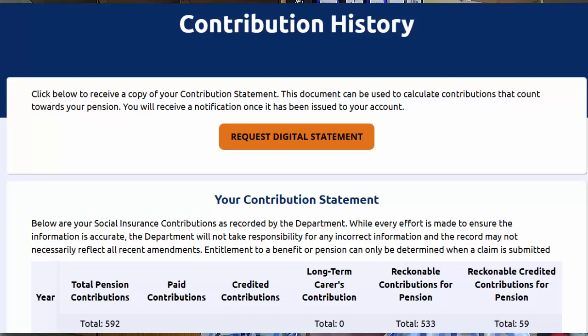Establish PRSI record by phone. Call 00353 1471 5898 on Monday to Friday from 9 a.m. to 5 p.m. Select option 4 for PRSI contribution record check. Establish your PRSI record by email or post. Request a contribution statement by emailing or posting your PPS number, name and date of birth to the Department of Social Protection. I hope the above helps clarify things.